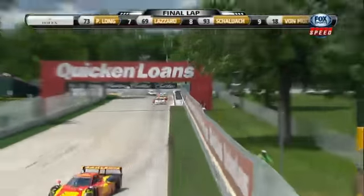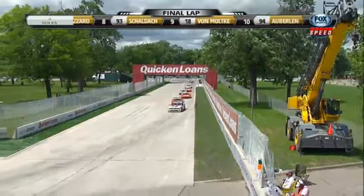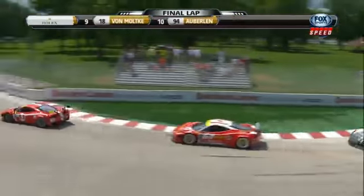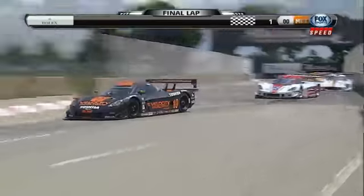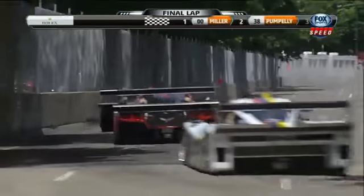Still 6 cars in a line. Edwards has really managed those tires well as well. He's getting good traction. He's getting good power down off of those tight corners. That's the key, Dorsey. Balzan took a look. Final corner for the Daytona prototypes.